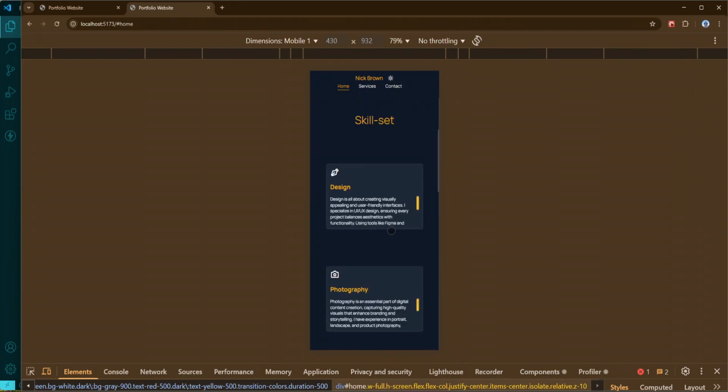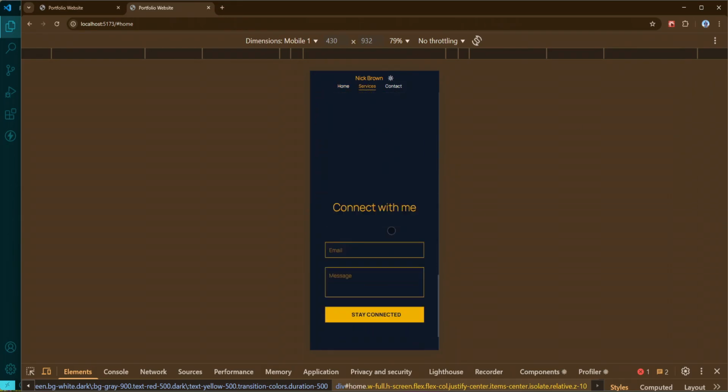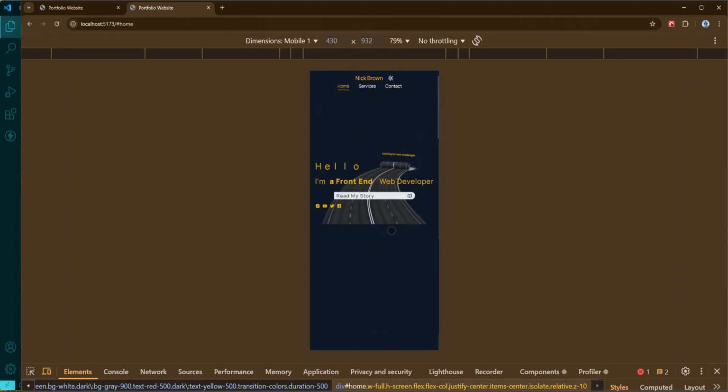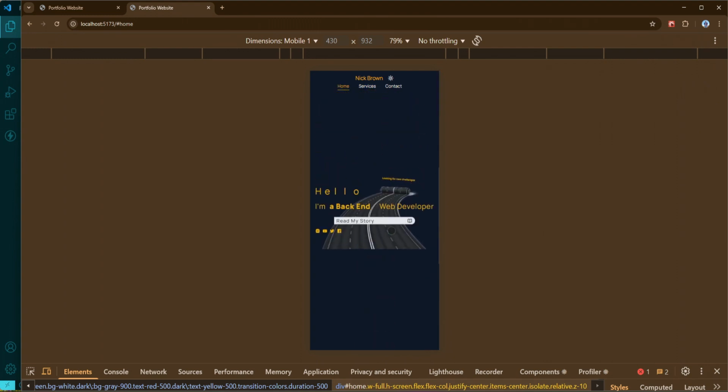So as you can see, the navigation circles are no longer visible and we have much better results. Okay, now let's move on to the heading in the hero section. On smaller screens, the text is slightly misaligned and needs to be properly centered.